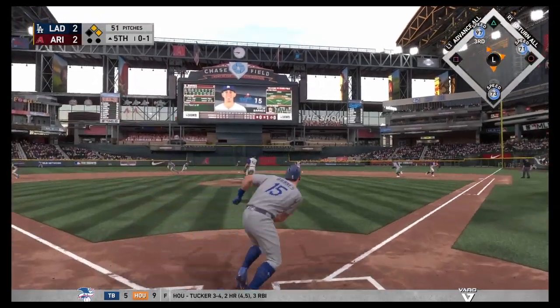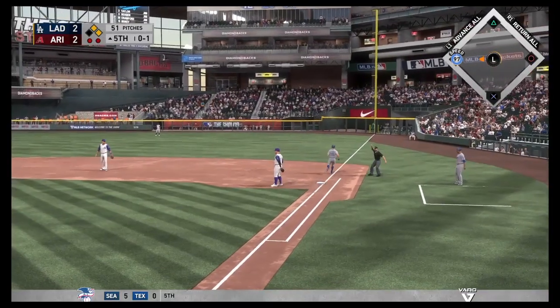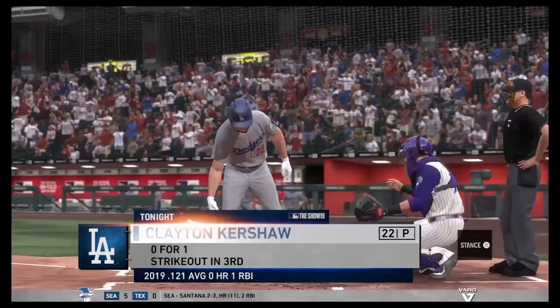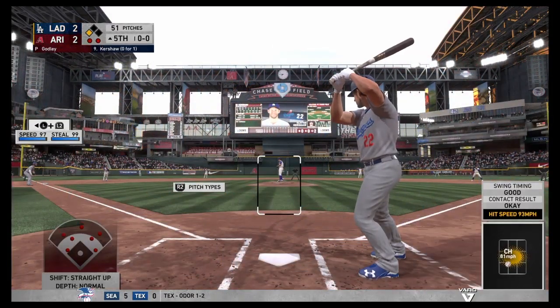This is perfect. Hit right here, and that's going to be turned into a double play. Very frustrating at-bat for Austin Barnes right there. We had our opportunity, and Austin Barnes just rolled over on it, and it was into a double play.